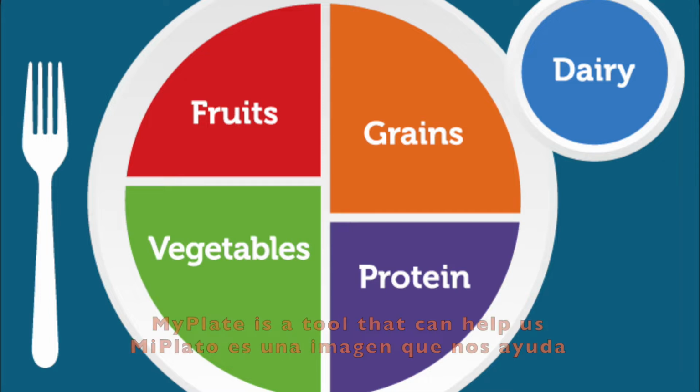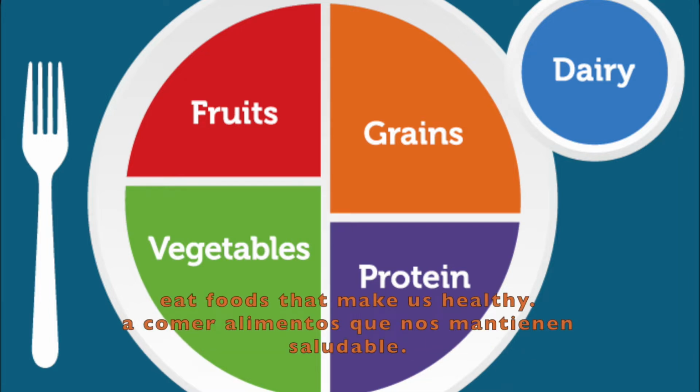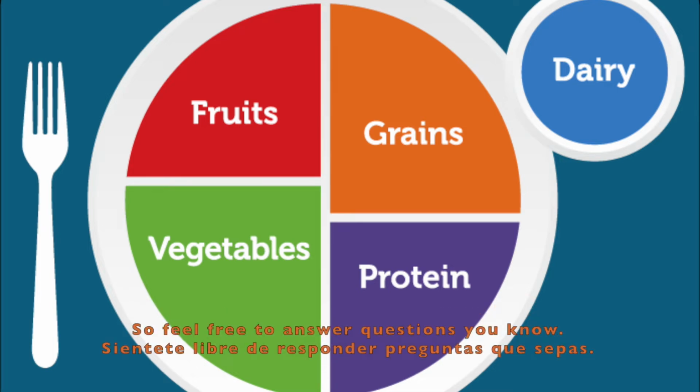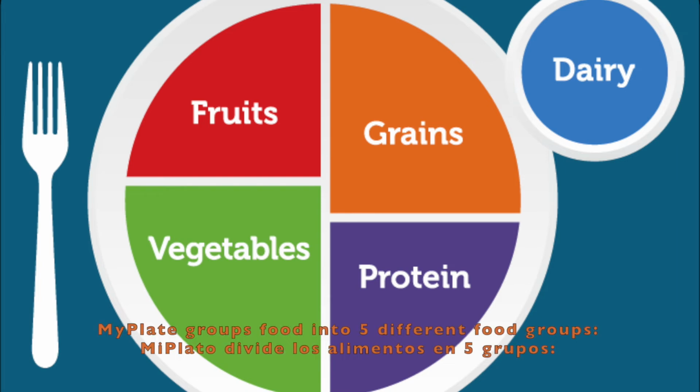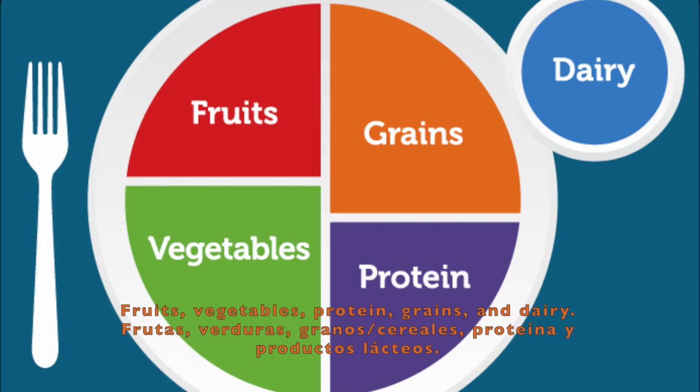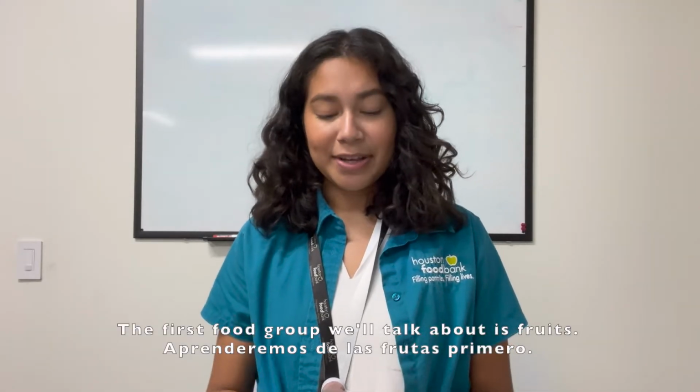MyPlate is a tool that can help us remember to eat foods that make us healthy. You may have seen it before in your PE class, so feel free to answer questions you know. MyPlate groups food into 5 different food groups: fruits, vegetables, grains, protein, and dairy. So the first food group we're going to talk about is fruits.